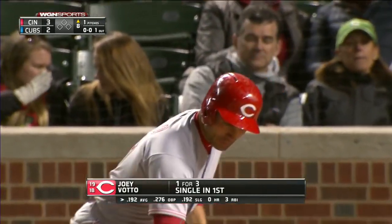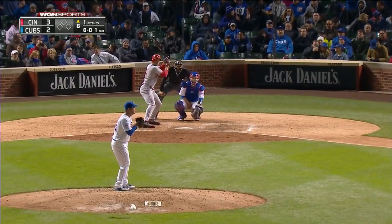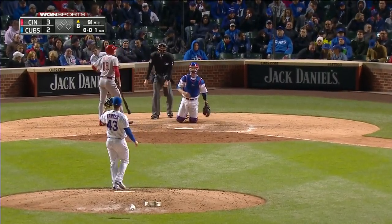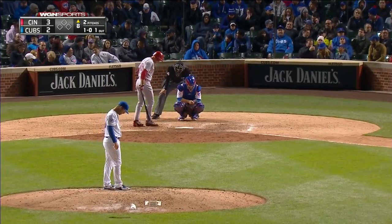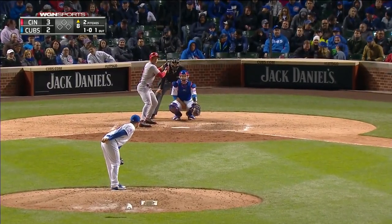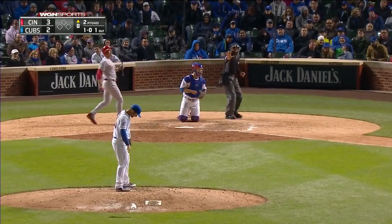Warren entering the game. He had a good ball game a couple nights ago for the Cubs, and now he's getting his second appearance as a Cub. Joey Votto takes inside. He was impressive a couple nights ago. Very. A lot of good command of the fastball on both sides of the plate. Mixed in his off-speed pitches whenever he needed. And really in attack mode, going after hitters with strikes.